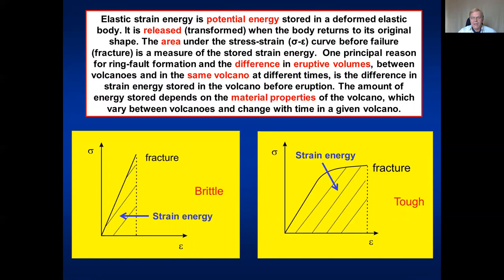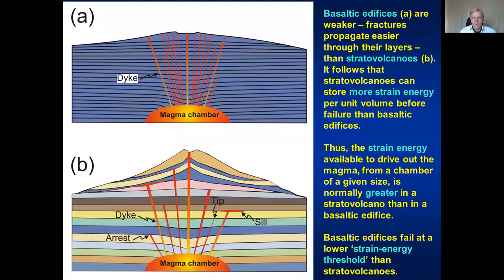The amount of energy stored depends on the material properties of the volcano, and those properties can change from one eruption to another or change over time for a given volcano. Of course, they're different between different volcanoes, but they can also change for a given volcano over time. One perhaps surprising result of this consideration is that basaltic edifices are weaker. They're more easily fractured than stratovolcanoes, which means that basaltic volcanoes can store less strain energy before they fail, before they fracture, than stratovolcanoes. So basaltic edifices fail at a lower strain energy threshold than stratovolcanoes.